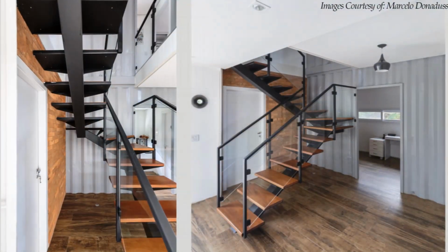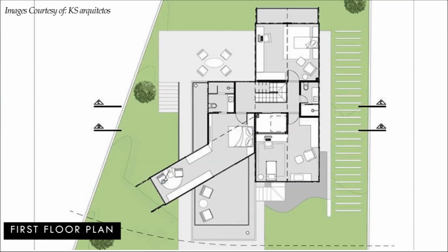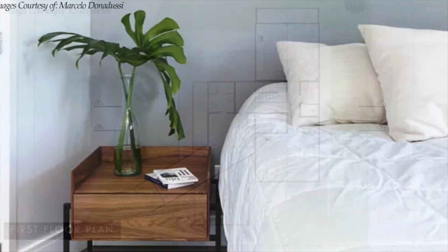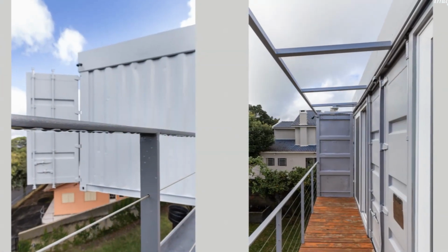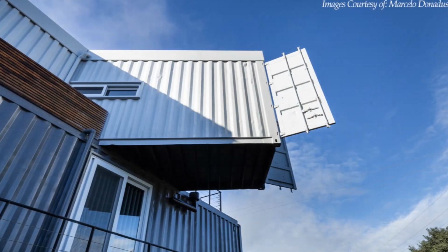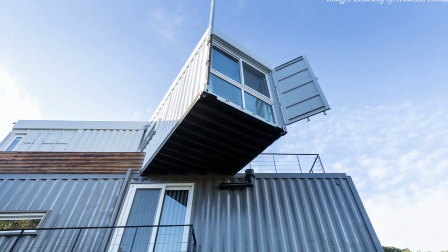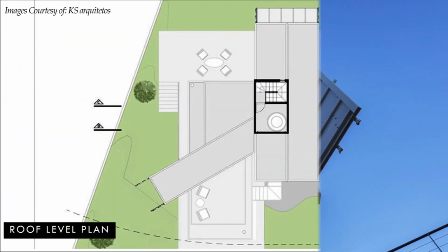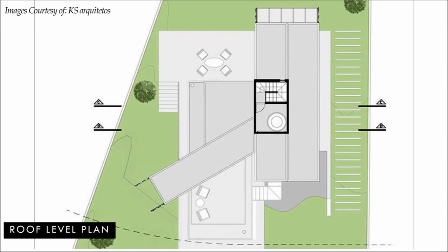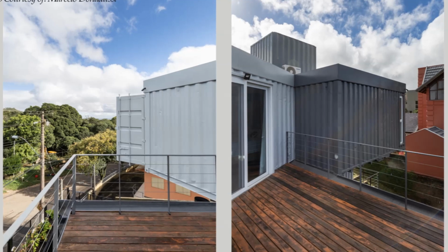A custom steel and timber staircase from the entrance lobby leads onto the upper floor of the house, where the bedrooms of the house are located. The bedrooms have intimate Juliet balconies with different orientations, including the master bedroom which spills into the obliquely placed container soaring above the structure of the house. There is a generous roof terrace located above the living room containers accessed from the master bedroom.